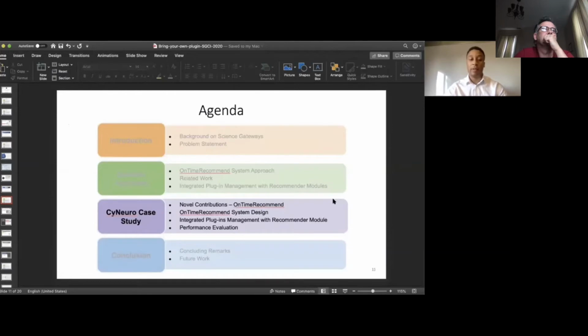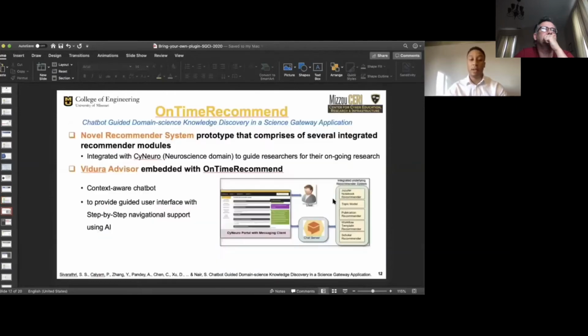In light of presenting our SciNeuro case study, we show the OnTimeRecommend system. It's a novel recommender system prototype that comprises several integrated recommender modules. It's integrated with SciNeuro, which is a science gateway domain for neuroscience users to guide researchers in their ongoing research. Vidura Advisor is embedded with the OnTimeRecommend as a context-aware chatbot that provides a guided user interface with step-by-step navigational support using AI and ML tools.